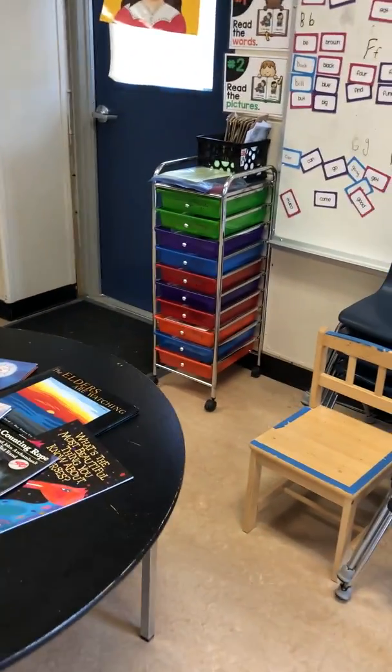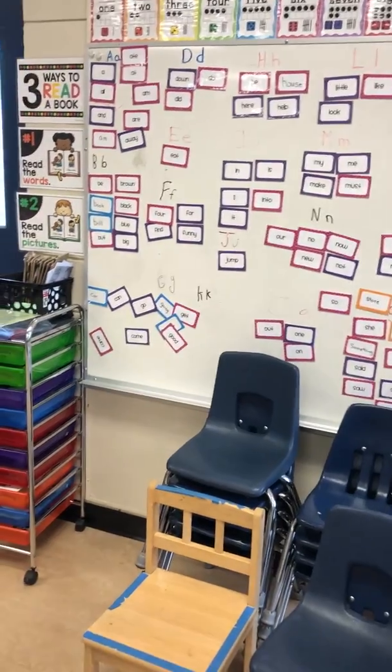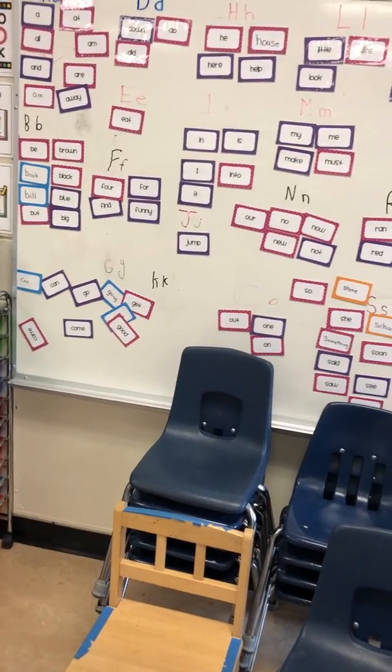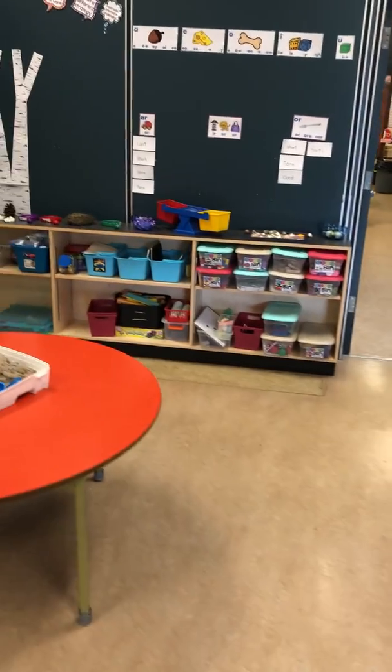You'll see the trolley there is full of word work. My students actually like to play with the word wall and then they rewrite the letters all the time because they get erased, but they can pull them off so it's child-centered. If they need a higher one, we have a stool that they use to get up on. So that is my room and all of the ways I have made it child-centered as much as I can.